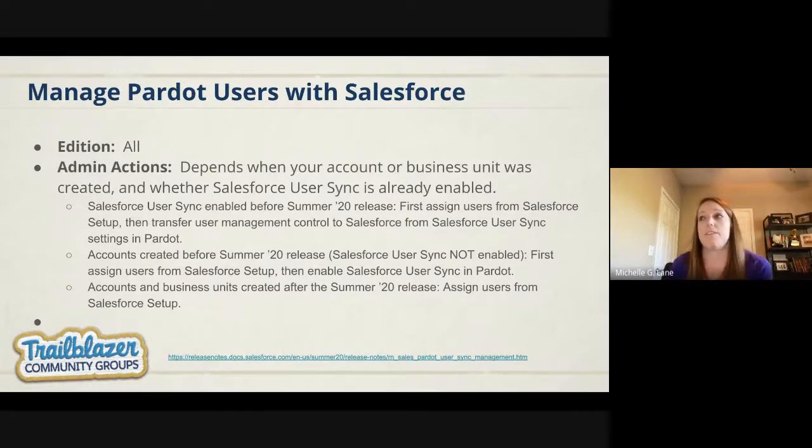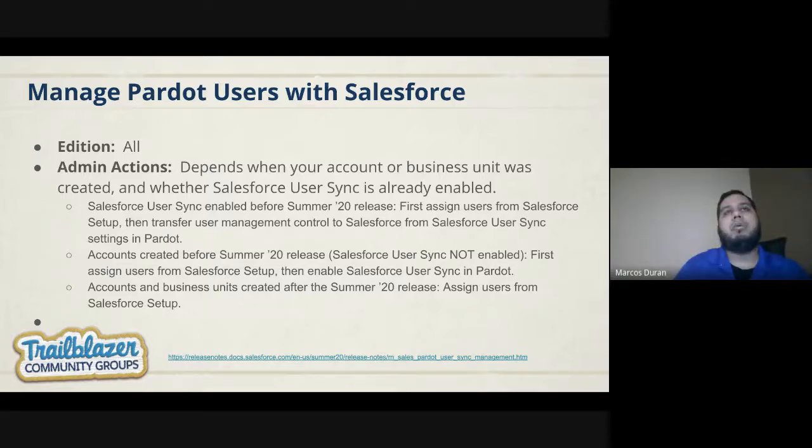A big one is managing Pardot users with Salesforce. It does depend on when your account or business unit was created and if you have Salesforce user sync already enabled, so be aware of that as you do this. That's also going to be extended with something we will talk about later with the SSO. If you are just implementing a new Pardot instance now, this had been a recommended step lower in the implementation guide. Now it's up at the top, so they're really pushing people to use user sync. That's something we'll mention a little bit more next time.